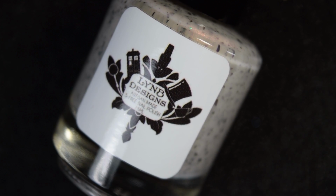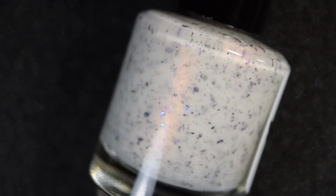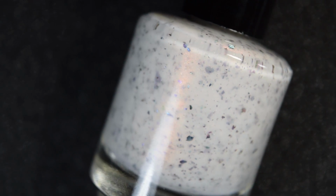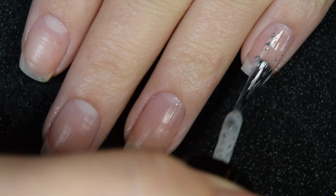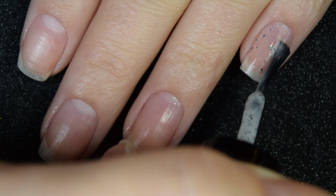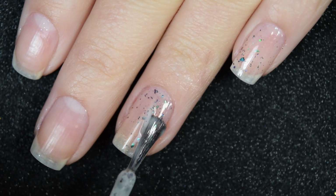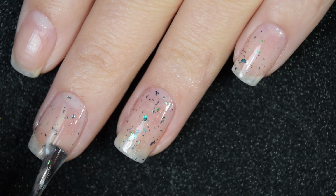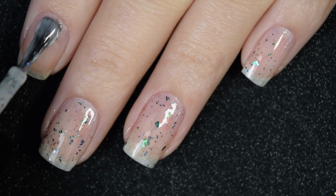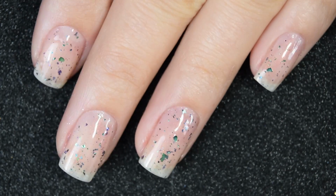Next up we have Finneyfugal, and this is described as a pale tan crelly base loaded with green to cyan to blue to purple ultrachrome flakies and copper shimmer. Here's our first coat of Finneyfugal, and I know I am probably butchering a lot of these names, and I apologize for that. This is quite sheer here on this first coat. This one is definitely going to have to be built up with 3 coats, but the formula on this is good. Again, not too thick or too thin.